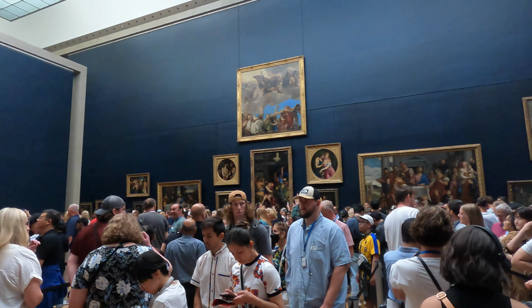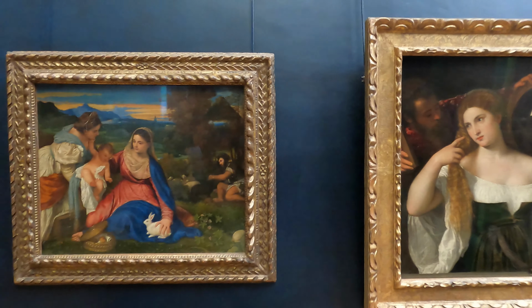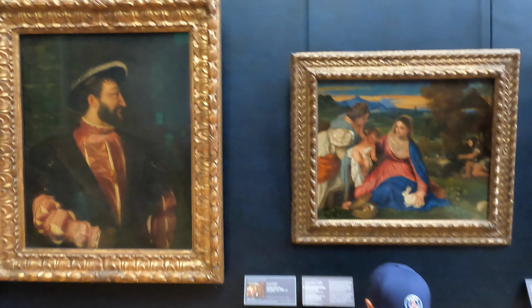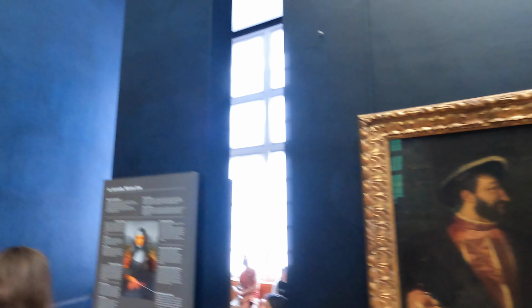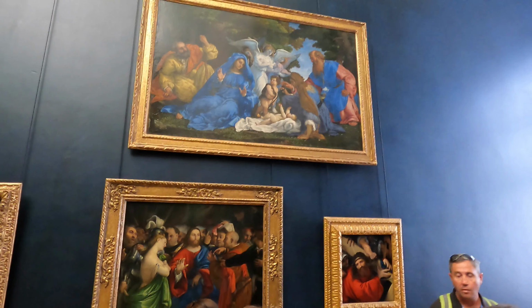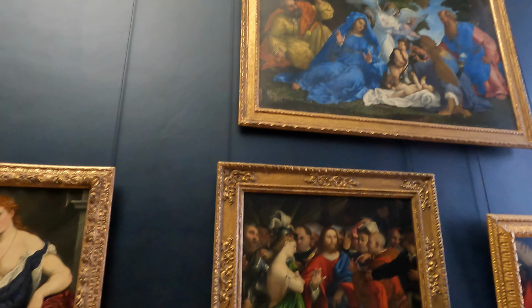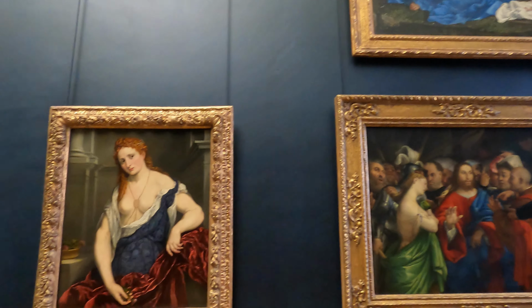The theft of the painting in 1911 and its subsequent recovery in 1913 generated widespread media coverage, turning Mona Lisa into a sensation and increasing its notoriety. Despite its fame, Mona Lisa is not frequently exhibited outside the Louvre, which adds to its mystique and makes it a special experience for those who have the opportunity to see it in person.